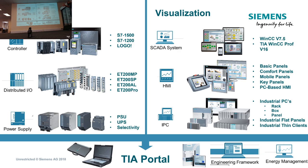On the drive side, there's no special license needed. It's a free software. So you will have a license needed for the HMIs as well as the controllers. When you get TIA portal, you have a 21-day trial version that you can work with, so you can play around with that.